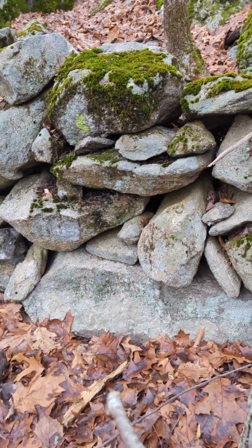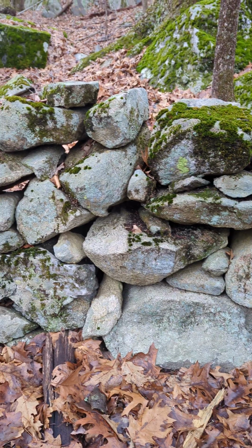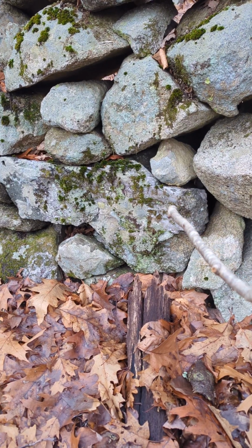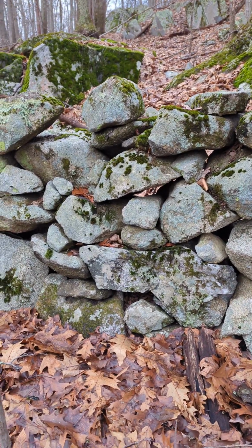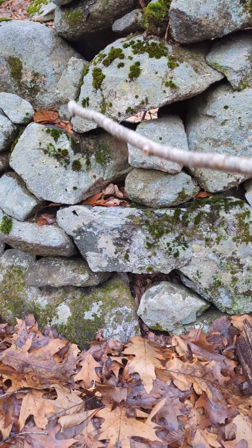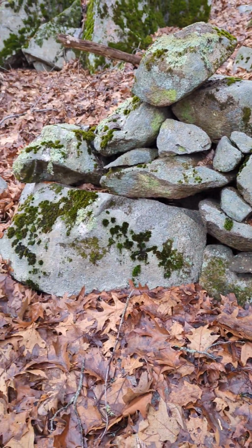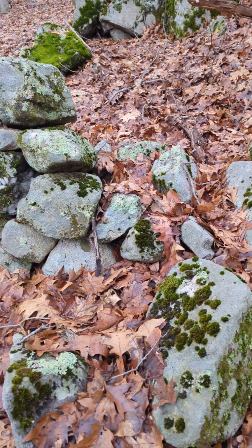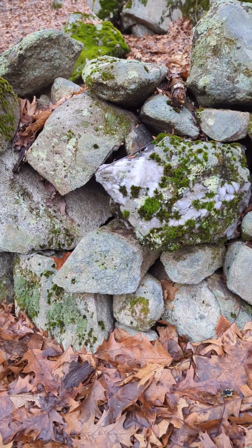Okay, let's go over here. There's a little bit of quartz on this granite boulder here. This almost looks like a turtle here with the head and the shell. Here's a section that's broken, fallen down. Here's a quartz. Let's get some quartz in there.